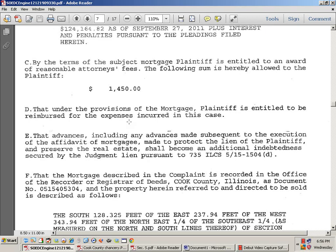That advances include any advance made subsequent to the execution of the affidavit. So after the execution of the affidavits of mortgagee, I don't believe we've seen those yet. That's supposed to be the bank. Where's their affidavits? Made to protect the lien of the plaintiff and preserve the real estate shall become additional indebtedness secured by judgment lien pursuant to something. But it depends on these affidavits of the mortgagee having been executed. Anybody seen them? Subpoena them. I want a subpoena. Block E. I want to see the affidavits.